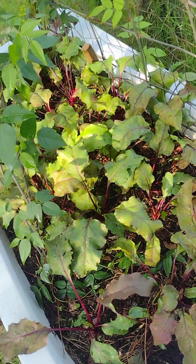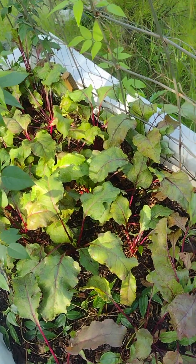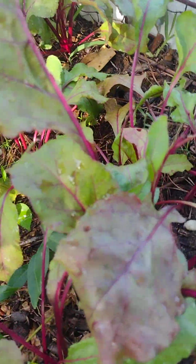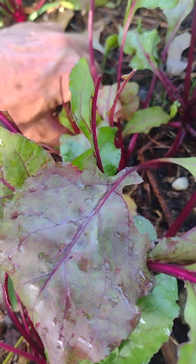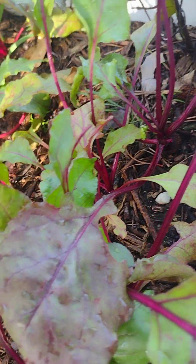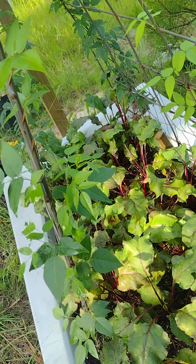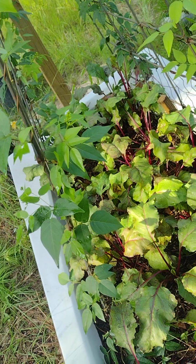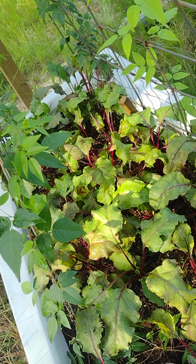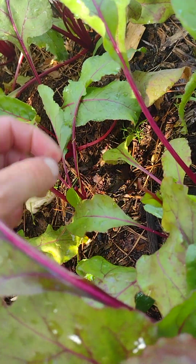Again, our mission with beets is to produce the leaves and the beets, the tubers, for goats as well as for humans. So we're looking to grow a lot of them, and this year there's just a few. There's just a start. We're exploring the optimal conditions for them, and we've got some things in the works. We think we're going to be able to grow a lot of beet out here.